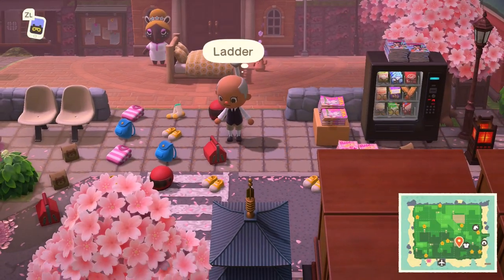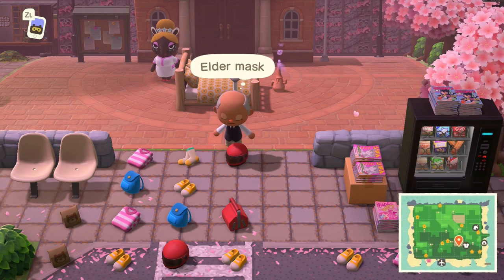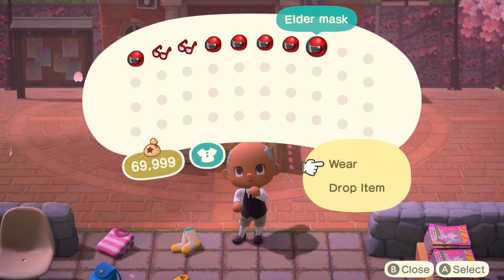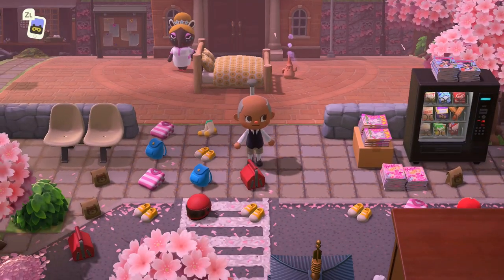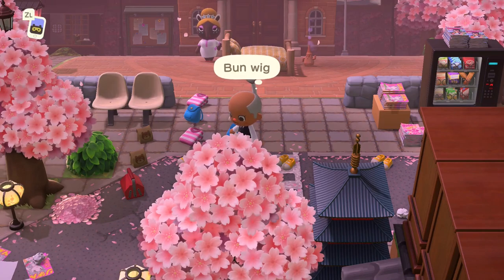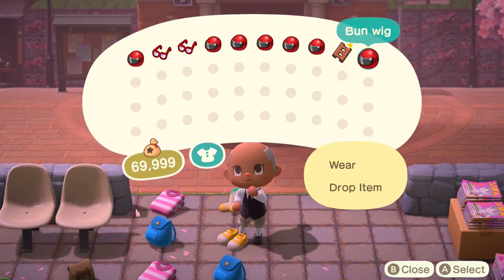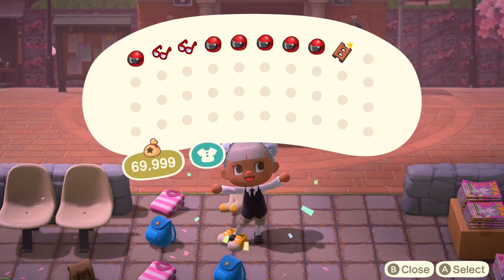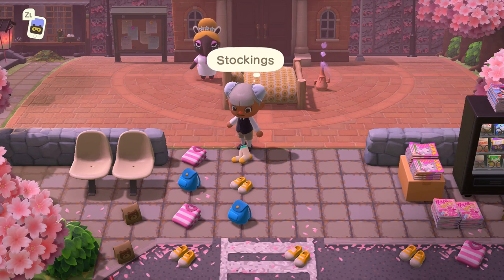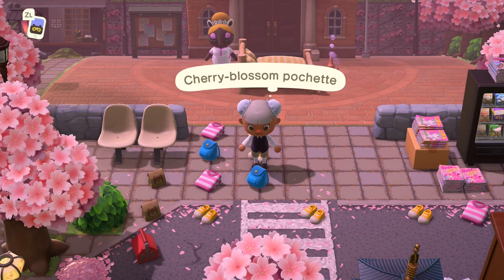Oh! Is this the one? Is this the one? Tell me. Elder mask. We've already seen that one, right? Ladder. We might need a ladder. Bun wig. I love this one. This one's beautiful. I think it's what I'm thinking of. Oh, very nice. I like that one. It's so cute, honestly. So there's Mary Janes. I love Mary Janes.